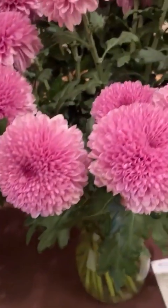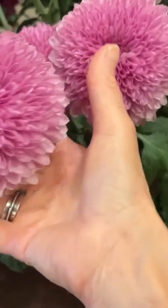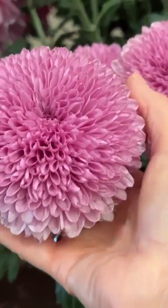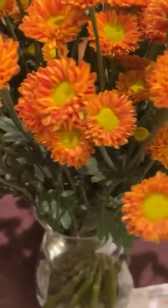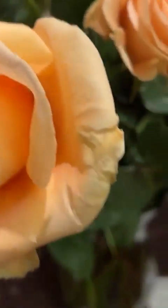And then the ball chrysanthemums. They almost look like a dahlia. Pretty good size, almost the size of my hand. You can see the proportion there. Spray rose. Another spray, palm. And then this rose is called Peach Wave.